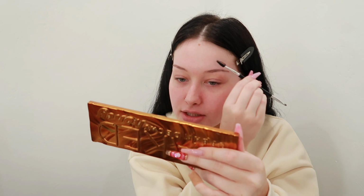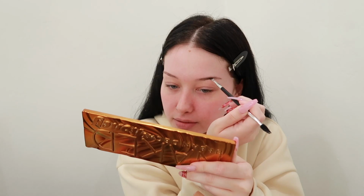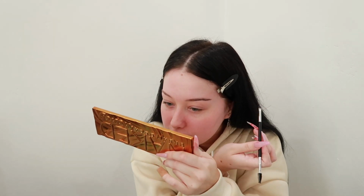It looks like this. All I do is I literally just take some product on the brush. So I basically just brush up my eyebrows, and then I start halfway, not at the tail, but right before the tail. I literally just follow my natural shape. Everyone always asks how I do my eyebrows. I simply just follow what I'm already given. And now I'm just going to connect the line below.